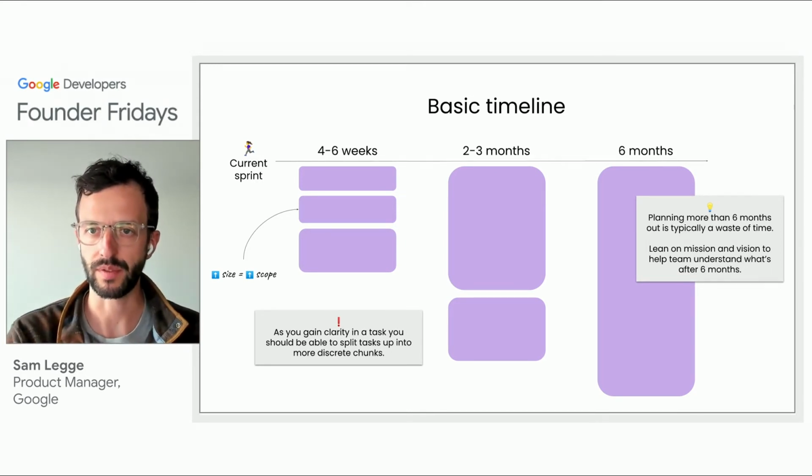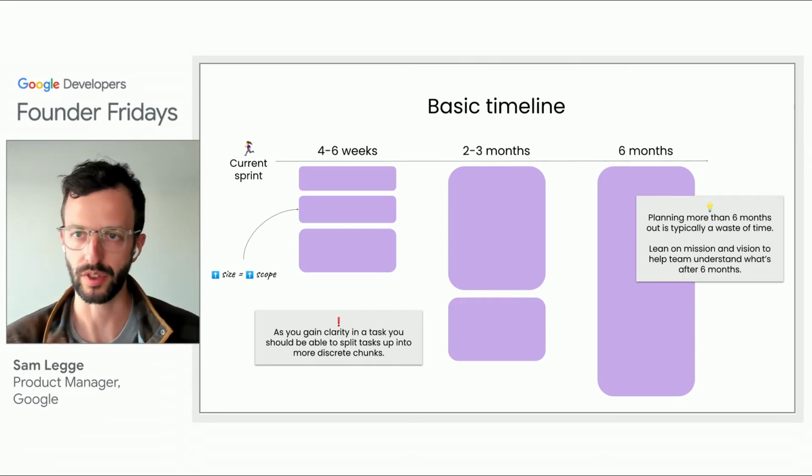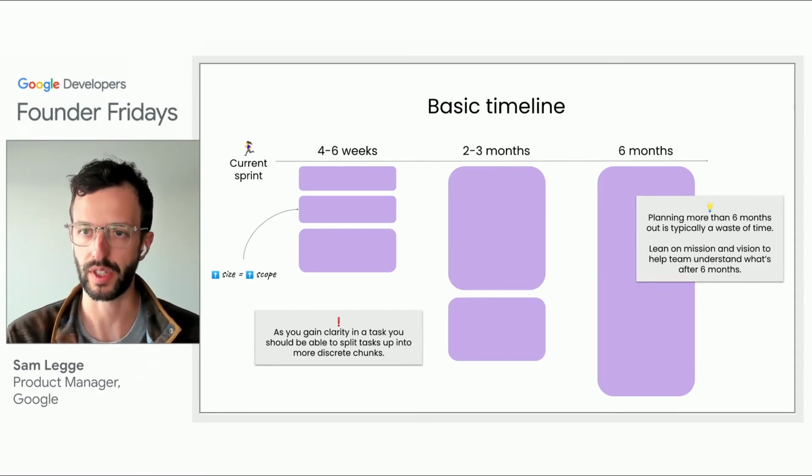And this is really what I'm talking about when it comes to the clarity of a task guiding where it sits on the roadmap. When you have a task that is unclear and not fully ready for the team to pick up, it's okay to not work on it right away. We can put it a little bit further back in the roadmap and work on creating some more clarity before we bring it to the team.